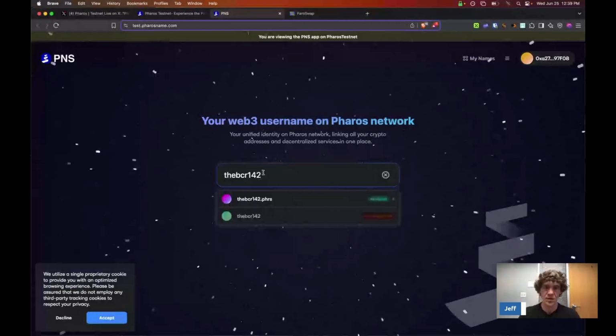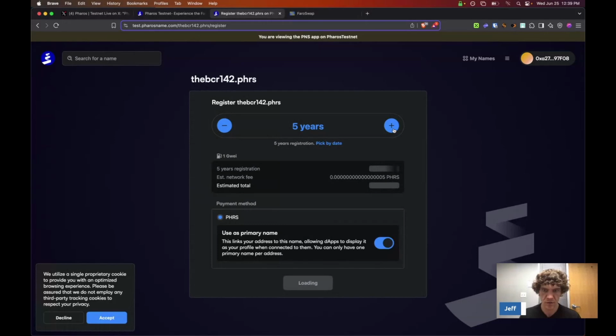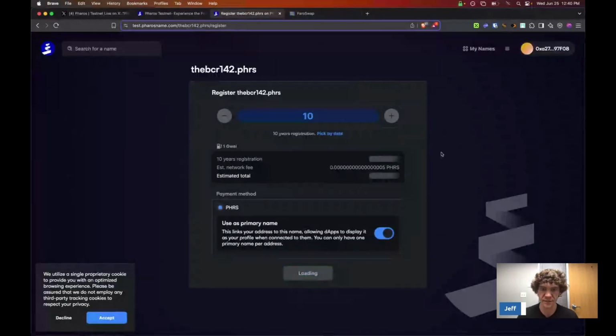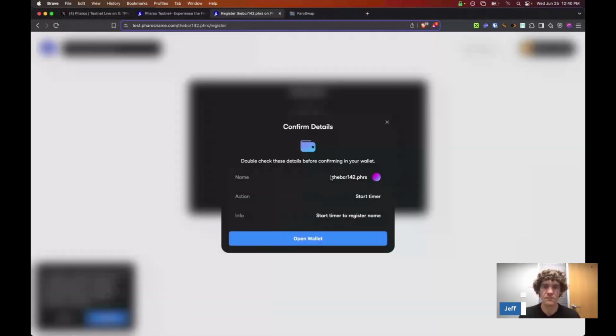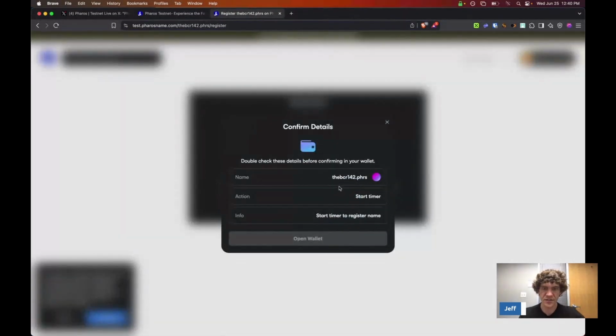So the Blockchain Report, we'll do 5. Actually 10. Do 10 years. Uses primary name. So I'm naming myself this, and I'm giving it 10 years. I need to complete 2 transactions.